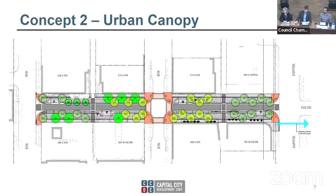Madam Mayor? Yes. Zach, is that a raised intersection on 8th and Fulton, or is it street level all the way through? Madam Mayor and Council Member, it would be at-grade. We are attempting to retain as much of the existing intersection, which was improved through a project in 2018, so it's not terribly old. Cool.